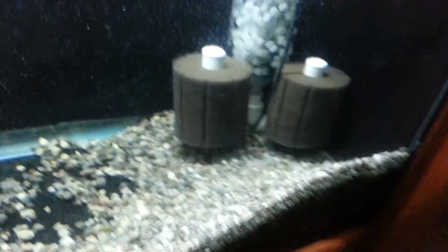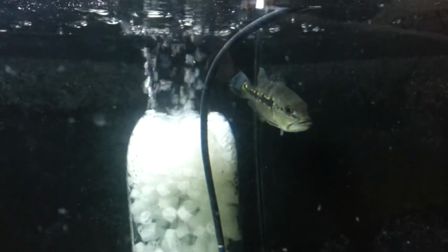But moving on from them, down here got my Temensis peacock that I just picked up last weekend. Pretty excited about him. I really like the Temensis when they get bigger. Trying to get a little bit of size on him before I add him in with my mono and a couple of pikes that I'm babysitting.